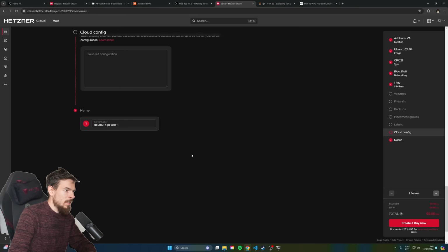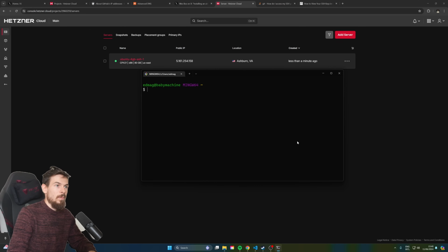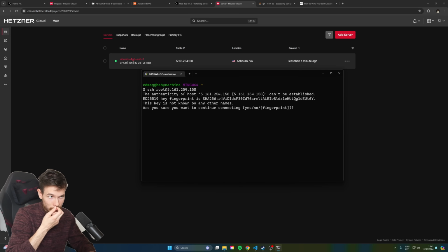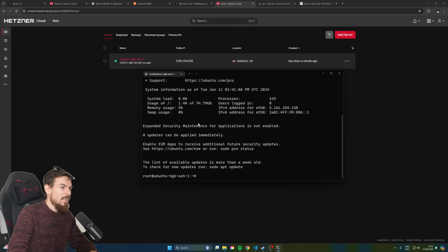So I just close everything up and create the server. So let's hit create and buy now. Okay, now that our server is up and running, we can SSH into it as root. So let's copy over this public IP, and we'll say ssh root@ and paste in the IP. And there we go. You're going to be presented with this message. We're going to say yes here to connect. And there we go. We are in our server just like that.